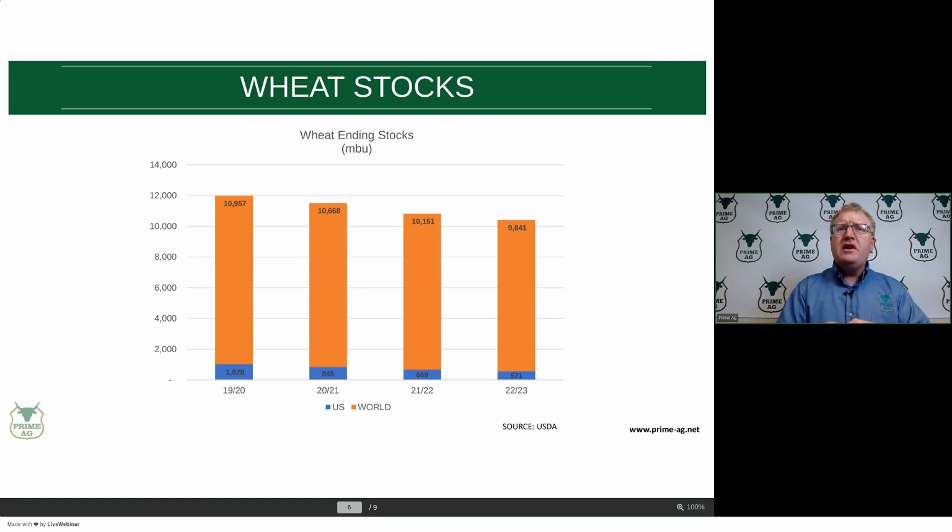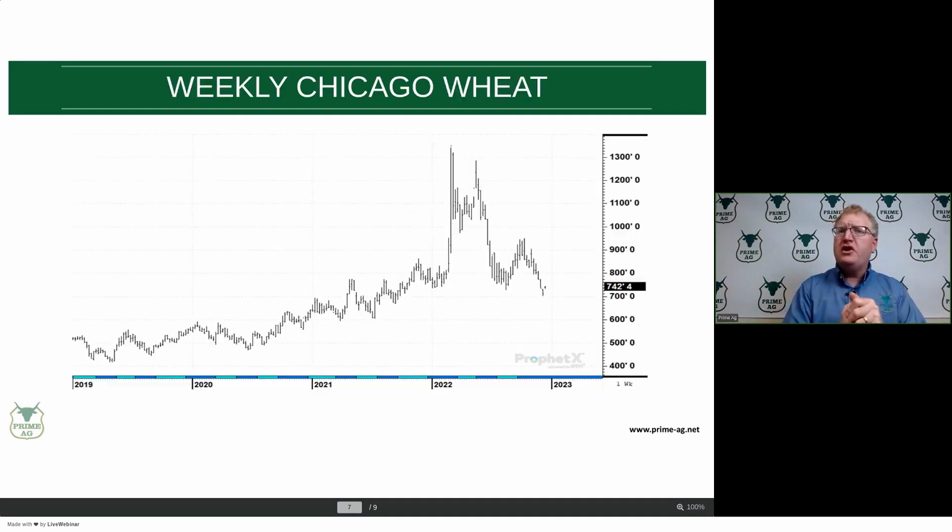Getting over to the wheat market, you can see the world carryout levels have been on a gradual decline over the last 4 years. U.S. carryout levels have been going lower as well. Bringing this up to our weekly chart, you can see since 2019 we've been on a solid uptrend, and then the war in 2022 is what caused all the volatility, taking us basically from $9 up to $13 on wheat.